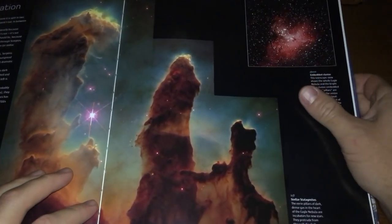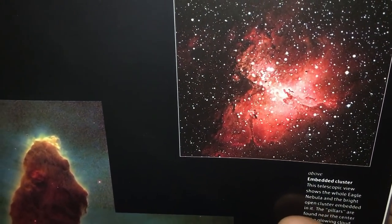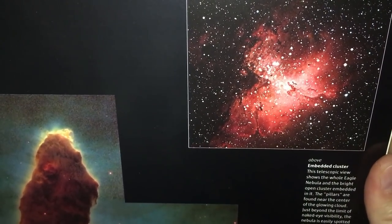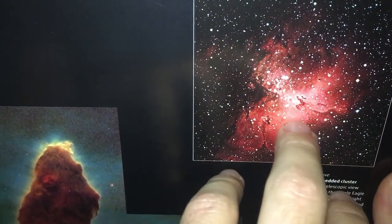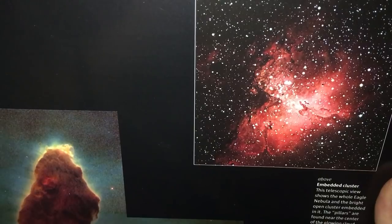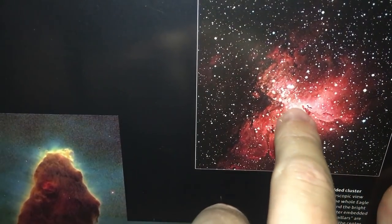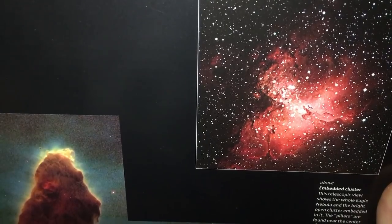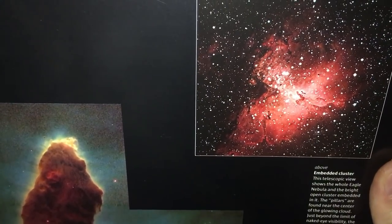Okay, so this view up here shows the entire nebula itself in all its glory, and it says the pillars are found near the center of the glowing cloud. Okay, so I guess they're right in there. And I see, that's the main pillar right there. Very cool. The nebula, though, is easily spotted through binoculars, it says.